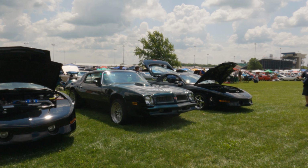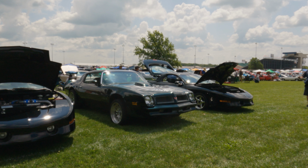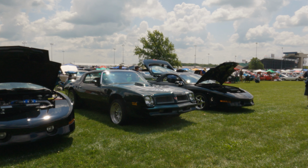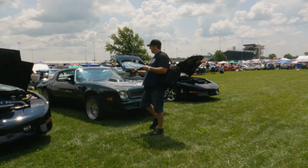Also, another interesting little tidbit of information, Smokey and the Bandit, which had the 7-inch Snowflakes, was actually a '76 Trans Am with a '77 nose on it because they weren't released yet. Completely custom car, but it's still really cool looking.